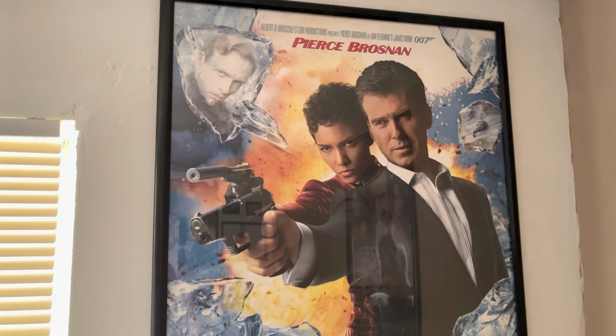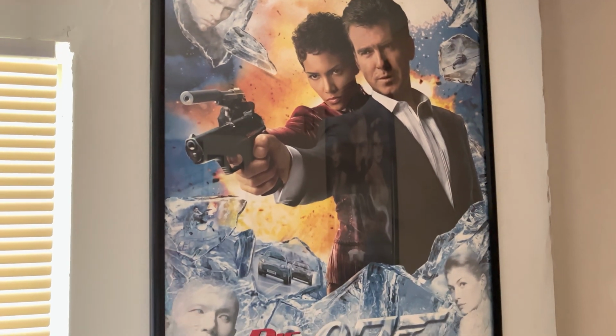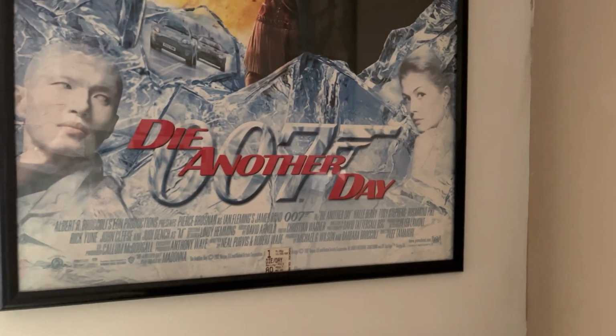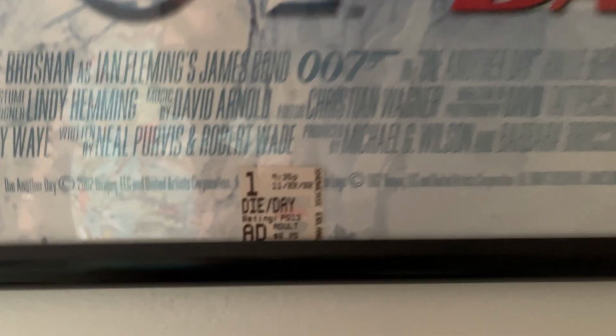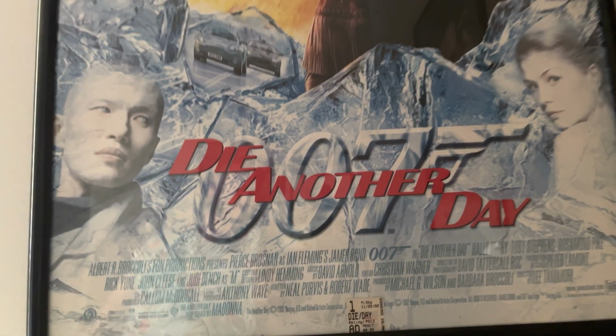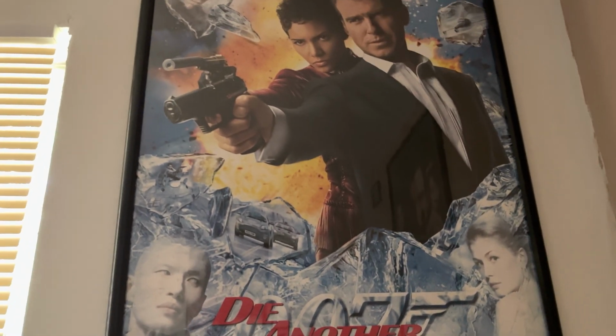And here is my Die Another Day poster, complete with my movie ticket from the day that I went and saw it in theaters. It was a long time ago, 20 years ago this November. Woo! It's a 40-year anniversary. Love that poster.